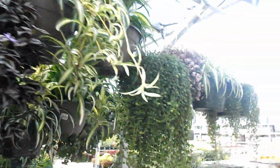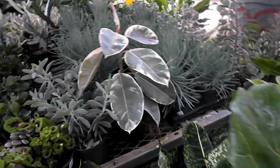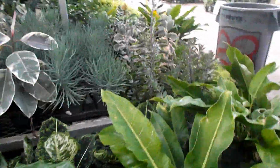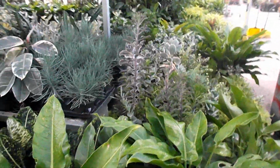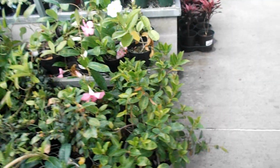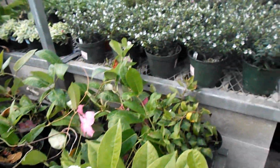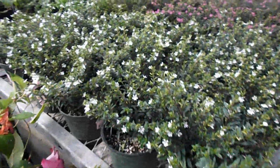Look how huge these wandering Jews have become. I mean, all of these, you can tell the plants that were hanging here from November prior to Christmas. They are massive. It's like a jungle. And then these are the outdoor flowering plants. I've never seen bees on those.